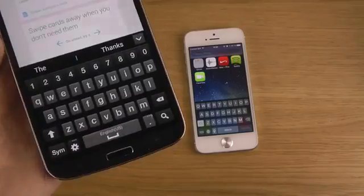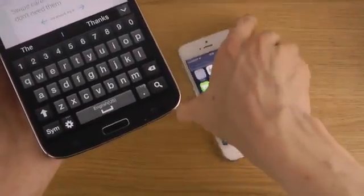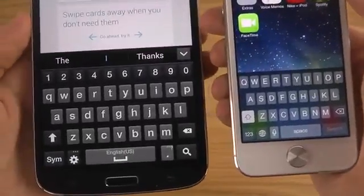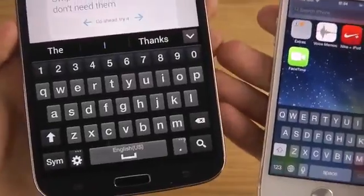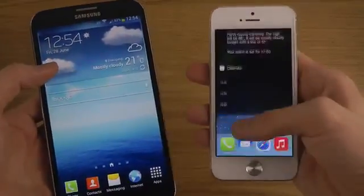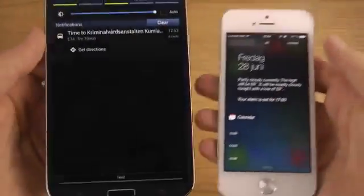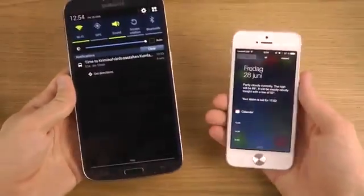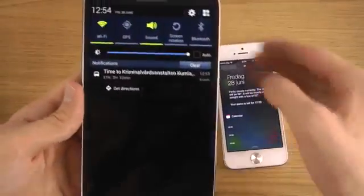So here we do have the keyboard with my Galaxy Mega, and one thing you can see is that Apple is bringing great focus in iOS 7 to having more things be transparent. So you can see the background here. You can't see the background here. It's dark. It's just dark. And then also, when we swipe down like this, you can see that it's transparent here. In the Galaxy Mega, it looks a little bit more boring, a little bit more black.